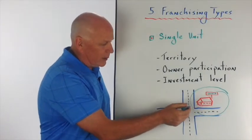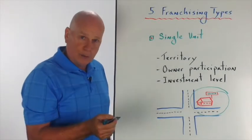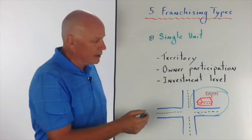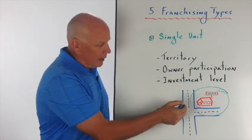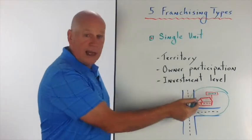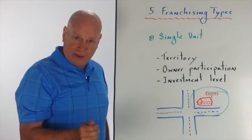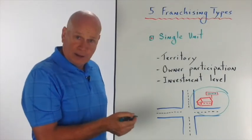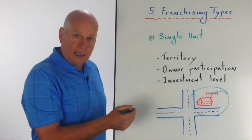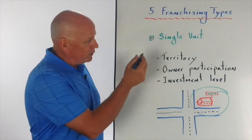So franchise companies will describe that in their circulars. And again, we're going to talk about what a disclosure circular is. There's going to be, in the franchise agreements, a definition of how they're going to define what a territory is and whether it's exclusive or non-exclusive. There are pros and cons to both of those things, but that's something you have to be aware of when you're negotiating or looking at investing in a franchise with a single location.